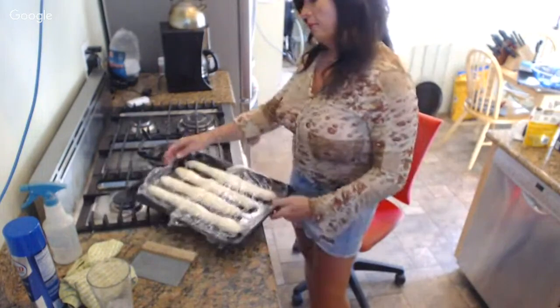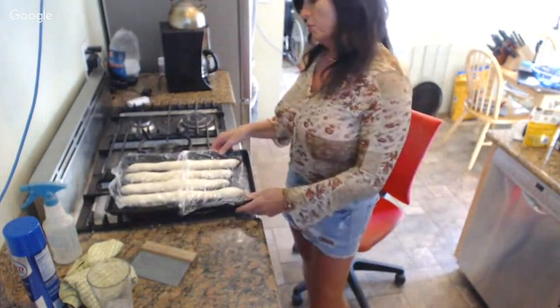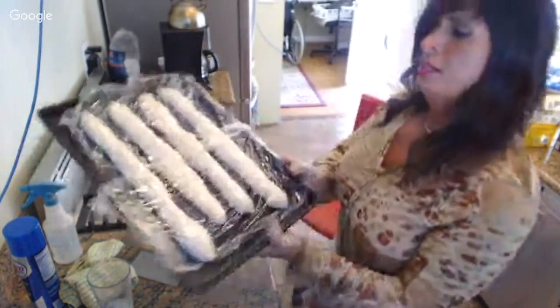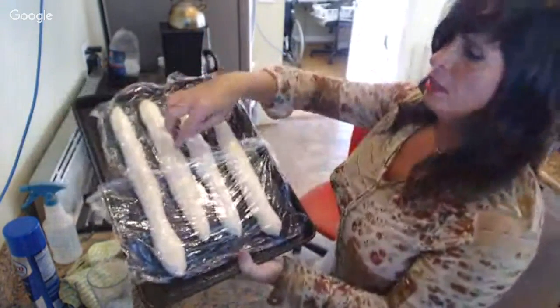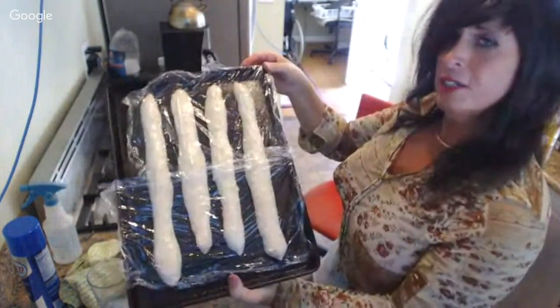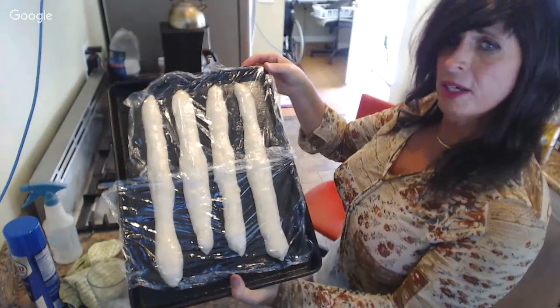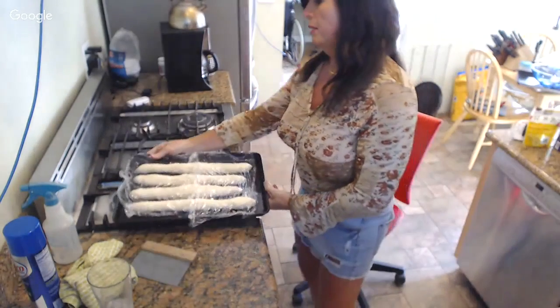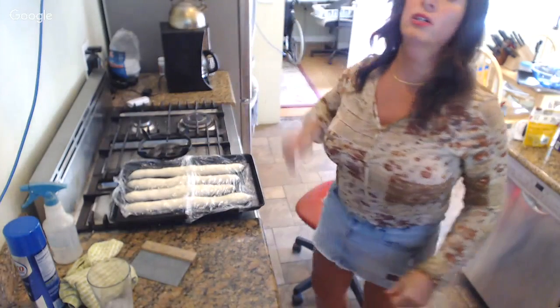Okay. I'm just turning that around so that they can enjoy a little heat. They don't all have to be perfectly shaped. You can see here I have one, it's got a little bulge here. It doesn't matter. They're not supposed to be perfect. Okay? Some are a little shorter and longer than others. All right. It's all good in the hood.